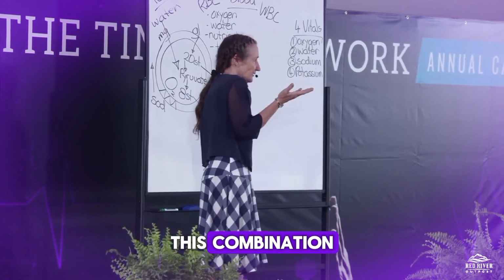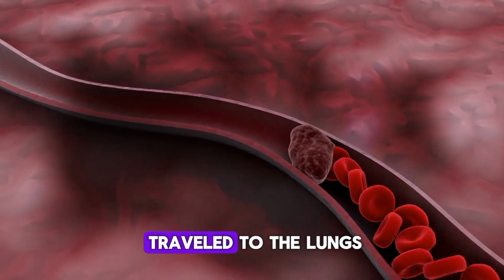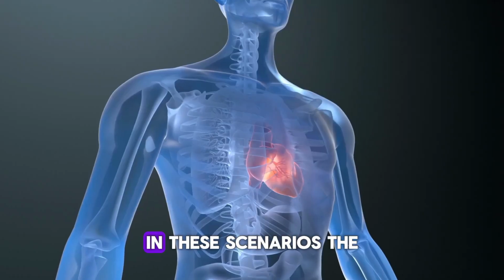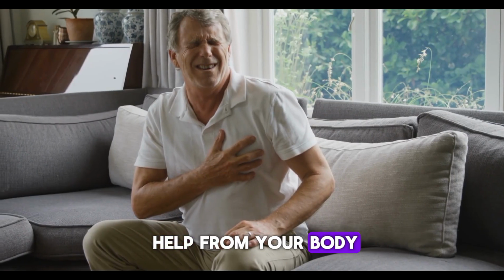This combination could indicate a potentially life-threatening condition such as a pulmonary embolism, where a clot has travelled to the lungs, or deep vein thrombosis, where it remains in the deeper veins of the legs. In these scenarios, the fast heart rate isn't just a symptom, it's a cry for help from your body, urging immediate medical attention.